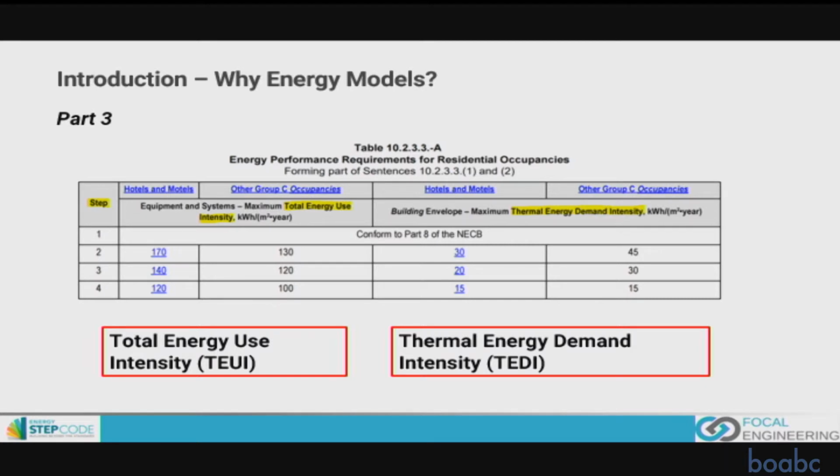The step code is a performance-based code. So rather than telling someone, prescriptively, here's how you need to have your windows and your mechanical system and your lighting, ultimately, if you can achieve a building that performs in a certain way, we don't necessarily care how you get there. I mean, of course, there are other requirements, but it's a really nice code from a designer standpoint, because you have flexibility to do what you'd like to do.